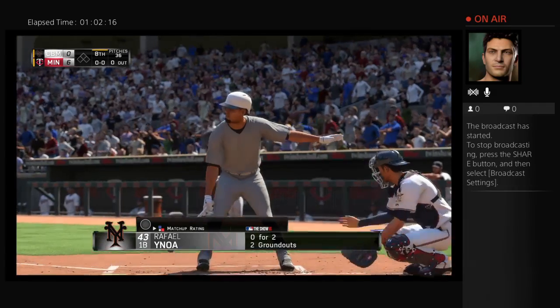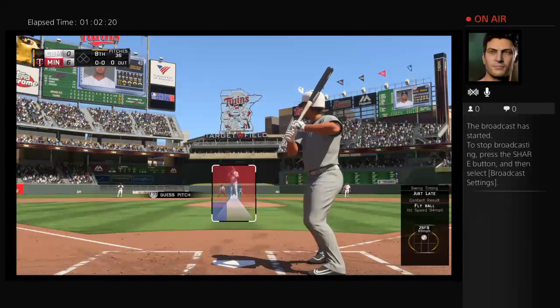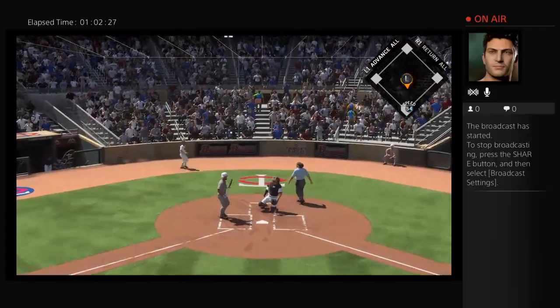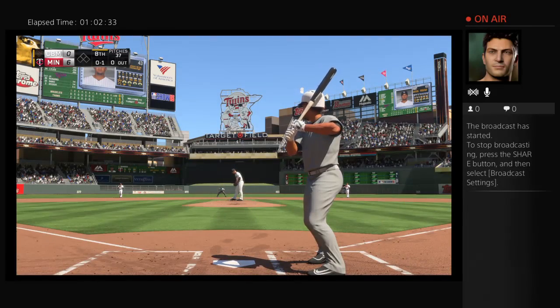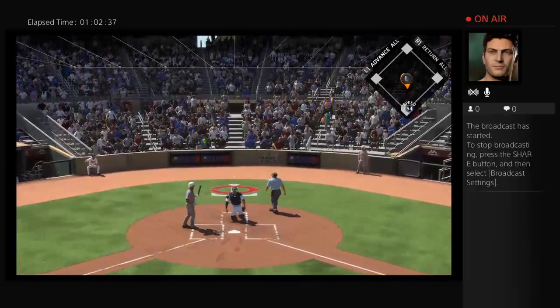Leading off the inning, Rafael Unoa, and they'll need him to get something going here. And so far in this one, they're still getting shut out. So this leadoff at bat could be huge if he can just get on base, because they've been held in check all game. Into the windup, here comes the 0-1. And he pops up the bunt attempt.